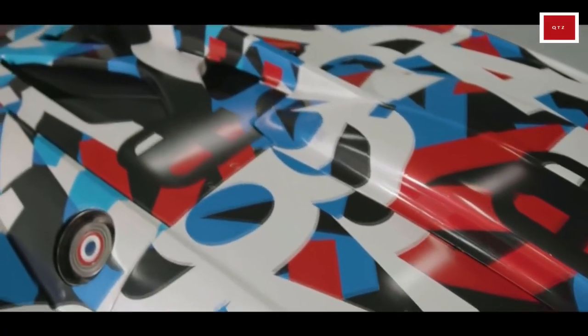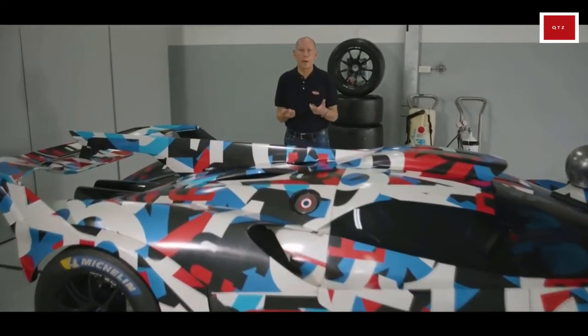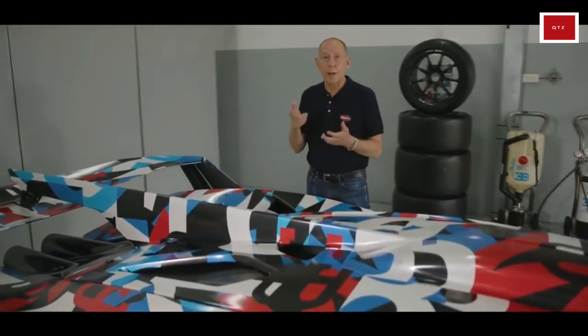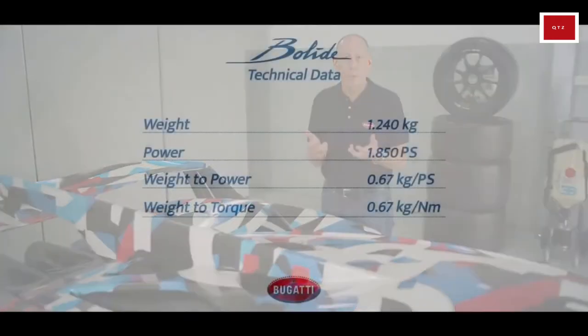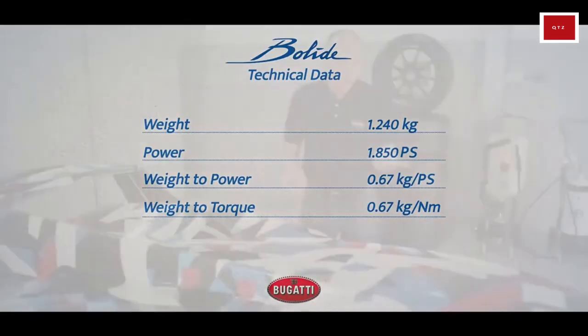And if we come to the back, the heart of the car, we see, of course, the W16 engine. Now, this engine produces 1,600 horsepower on regular 98-octane fuel, but using 110-octane race fuel, it can produce 1,850 horsepower. So coupled with that low weight, this gives us a weight-to-power ratio of 0.67 kilograms per horsepower, and importantly, a weight-to-torque number of 0.67 kilograms per newton meter.